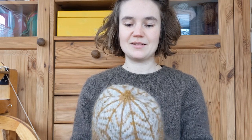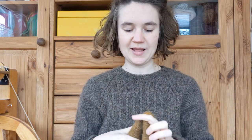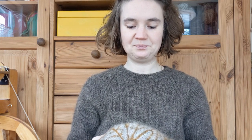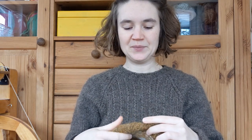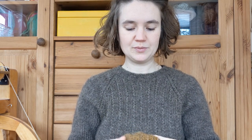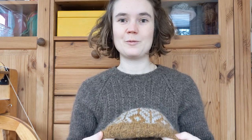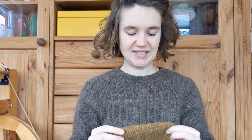And the problem is that it doesn't fit me so well. I think my gauge tightens up very much when I knit the color work, and I should go up a needle size to a 5 millimeter needle. I think then the problem would be fixed, but I didn't.